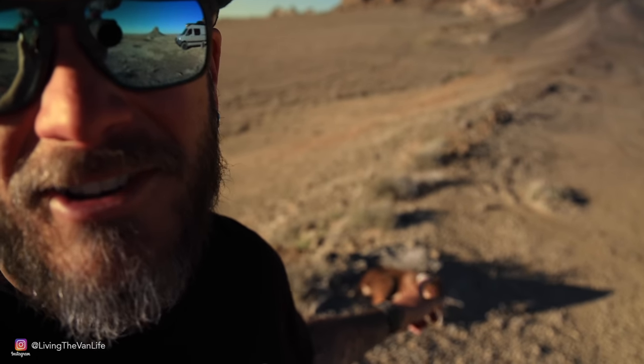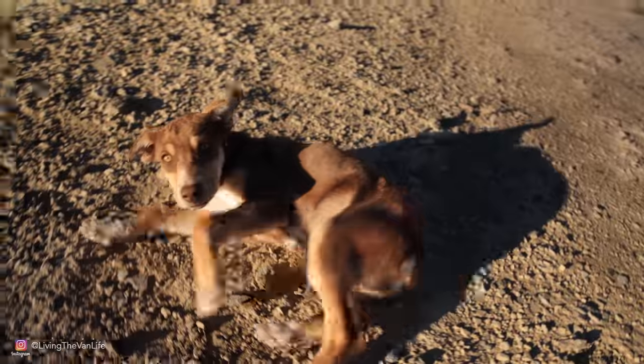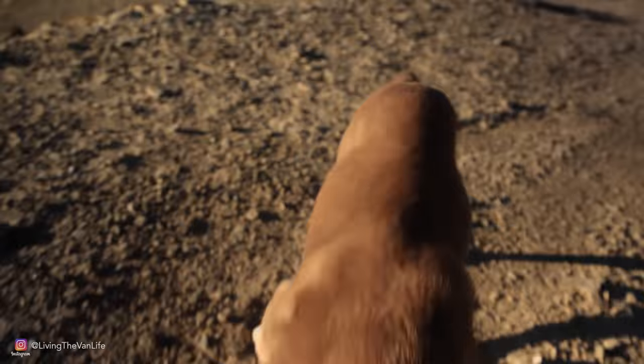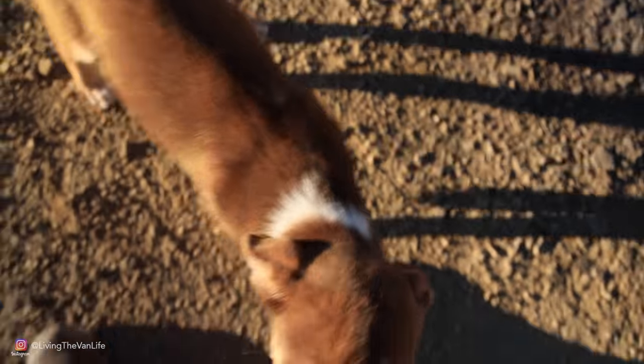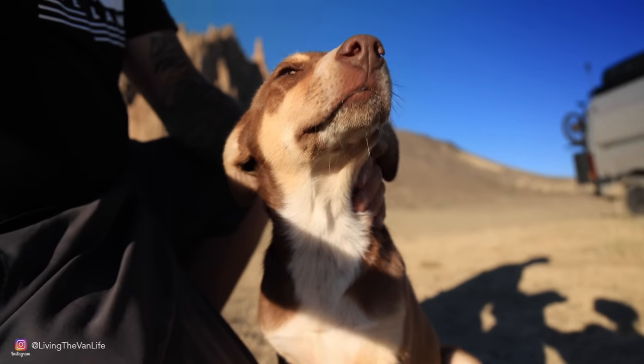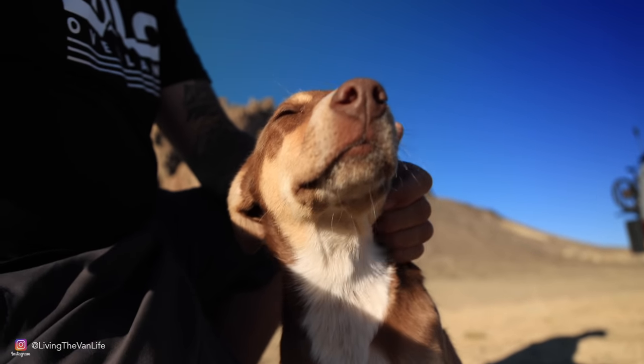I've been distracted by this little fellow that I just found roaming out here in the desert alone. Come here, pup. Come say hi. Look at this little fella. Somehow, these dogs have a way of finding me in my travels. This guy appears to be abandoned out here. There's nobody out here for miles and miles, and it was just roaming around at the entrance into Shiprock.